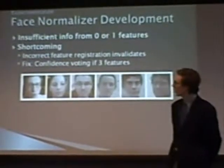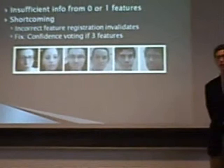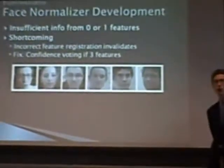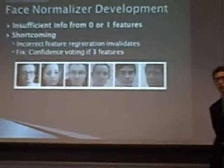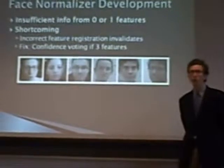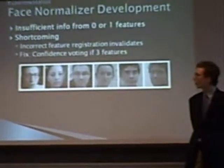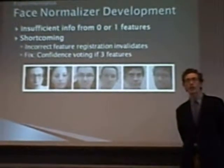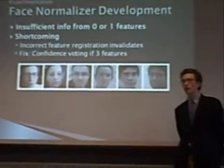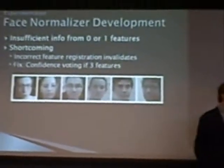While it's accurate when there's correct feature detection, if the features have been incorrectly registered within the image, then improper rolling and scale correction is performed, so the normalization image is not correct, and therefore recognition fails. Because rolling and scaling requires at least 2 points, if only one or zero features in a face have been found, then no normalization is performed, and therefore no recognition is attempted.